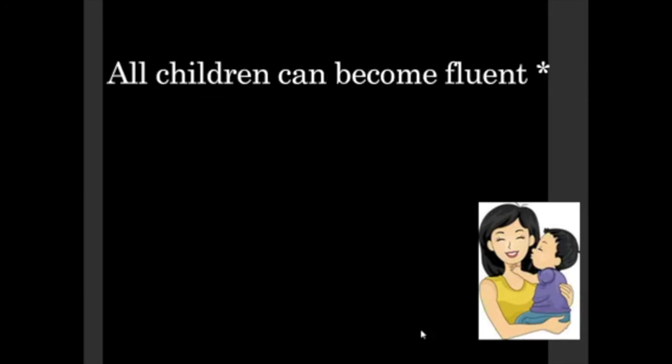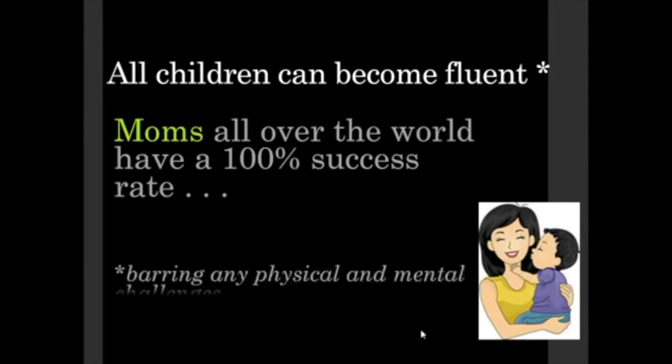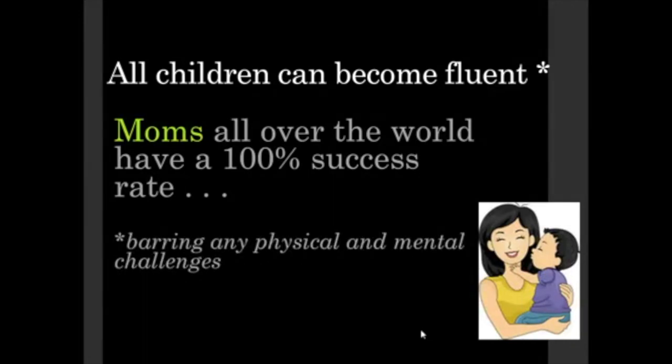So just a little anecdotally, it's kind of fun, but all children can become fluent because moms all over the world have a 100% success rate. This is how kids learn language, is by their caregiver spending time talking to them, providing language to them. There's lots of research that's being done on the amount of vocabulary that students have when they come into school. This is all research that supports the comprehensible input hypothesis, that kids are listening, reading, speaking, interacting with adults, and gaining language, gaining vocabulary. And this all stems from the same idea. Of course, this is barring any physical or mental challenges that a child might have, but children can become fluent, and moms have been doing it for centuries.